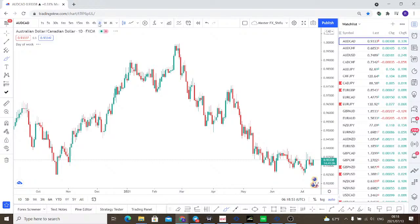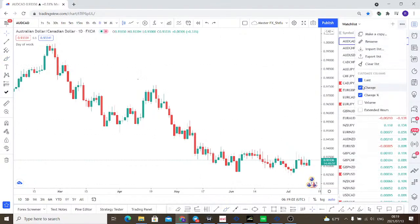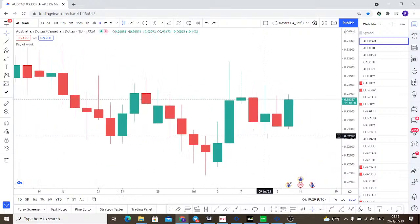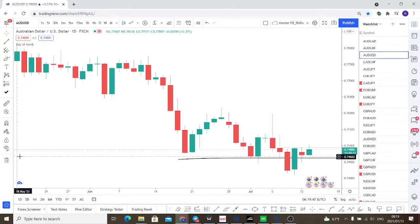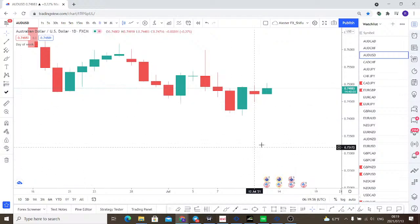Okay. So OCAD, let me just remove these. They don't really matter for us. Let's see what this is. OCAD on the daily, we don't really have a good point to work from. So this pair we are not really going to entertain. AUD Swiss franc also, there's nothing for us to look at there. There's a massive imbalance they created. And then AUD USD, we could have a potential trade on this one. I'll just take a look at it and then see what we've got.